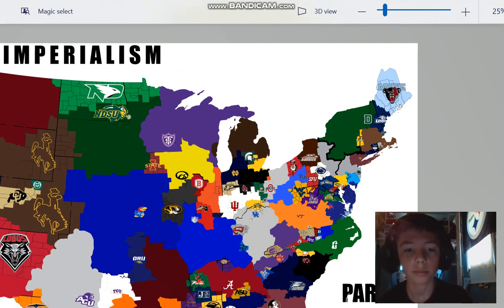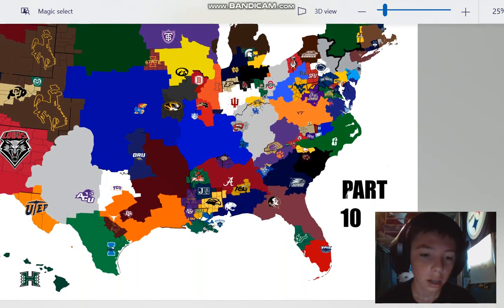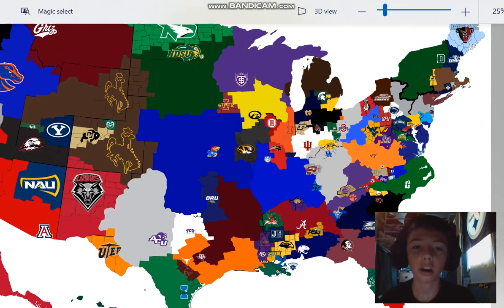St. Louis, St. Thomas, Minnesota. Florida State, Texas A&M, Corpus Christi, Abilene Christian, Texas A&M. All these teams are doing incredible, as well as Wyoming, Arizona. All of them are doing very well as we are at part 10.